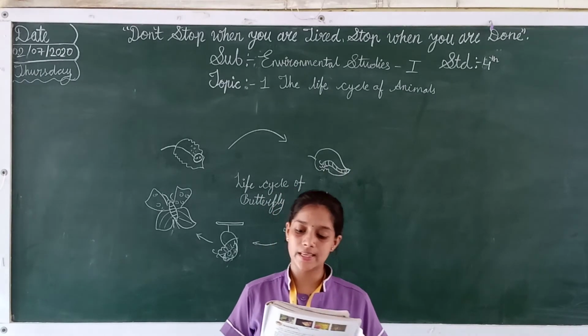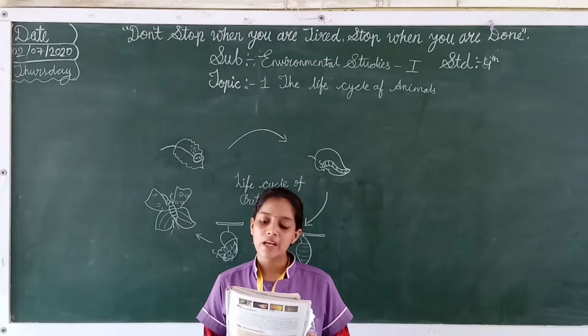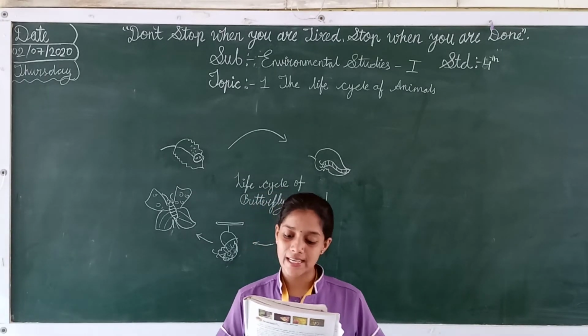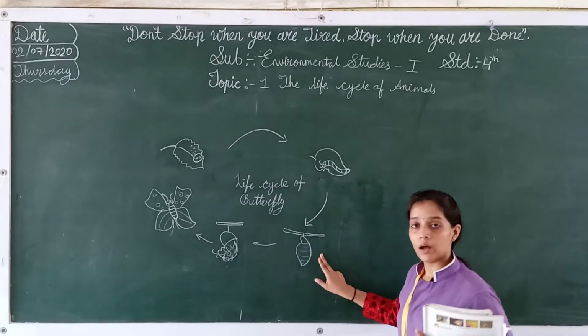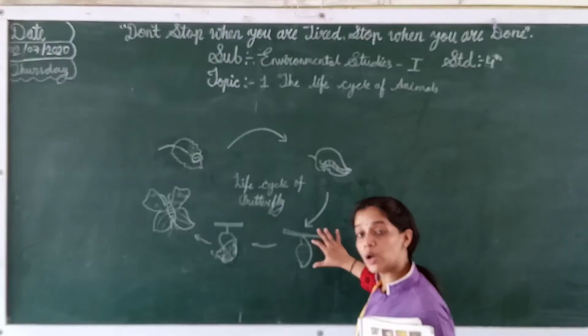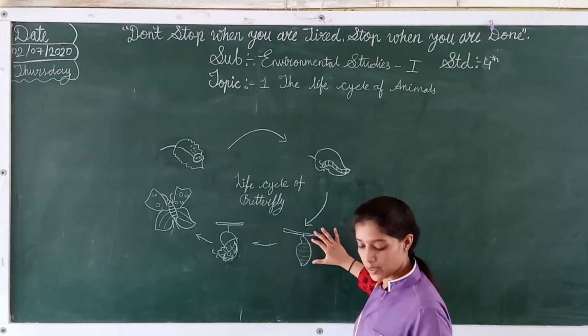When it molts, this time it forms a pupa, which is the next stage of its growth. The pupa of our butterfly is also called chrysalis. Okay, now it forms a pupa. You see, this structure is called pupa. It is also called chrysalis.